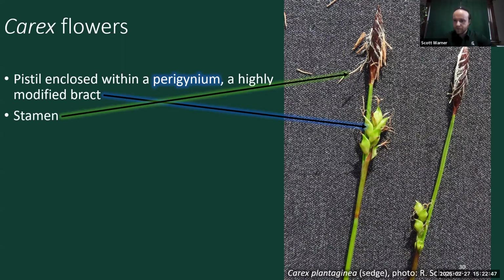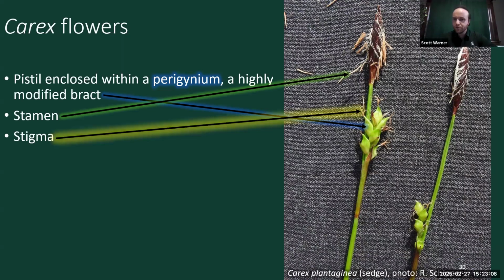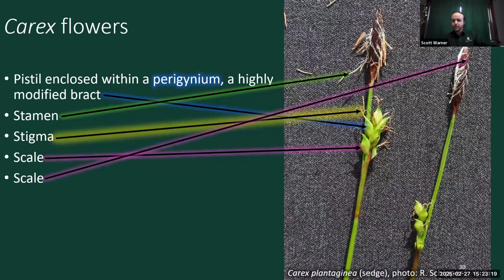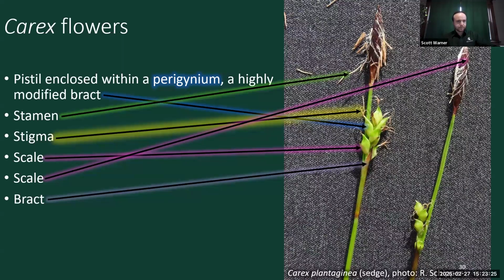The male flower of Carex is nothing but two or three stamens. I forget if it's two or if it's three, but that's all the flower is. It's just a very small number of stamens. Again, there is no perianth, that is, no sepals or petals. Here's a stigma protruding from a perigynium. And each flower is subtended by a scale, a highly reduced leaf. So there's one subtending a female flower. There's a scale subtending a male flower. I already mentioned the bract.